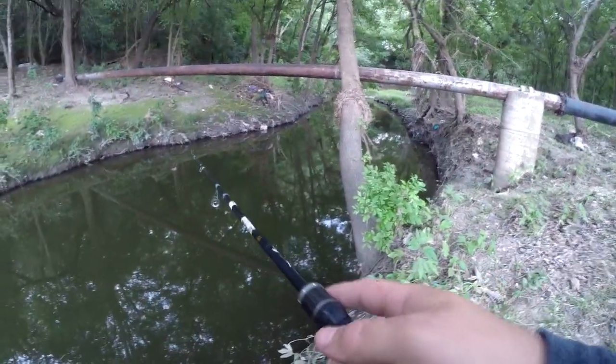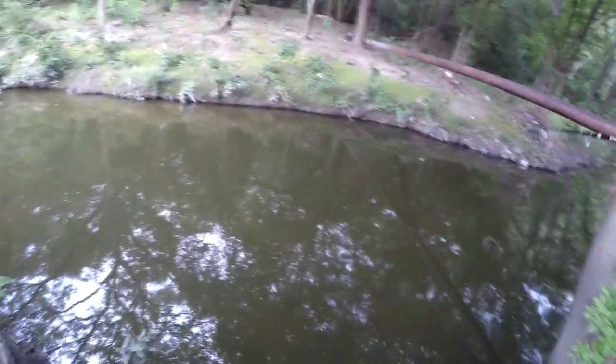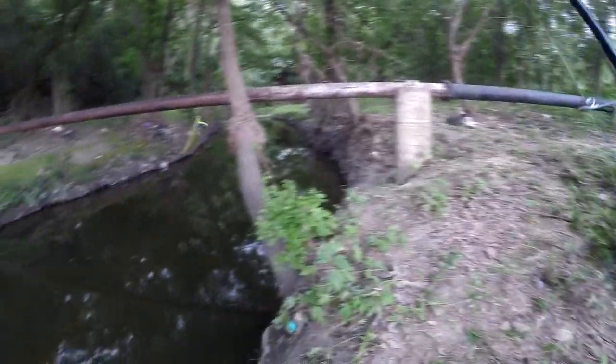I just want to leave, but I don't want to walk up in the middle of something over here with the police. One of them's driving off. Okay. Got one. Another bluegill.